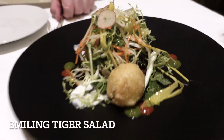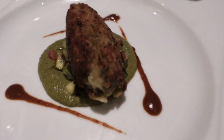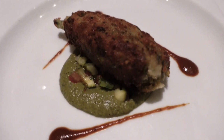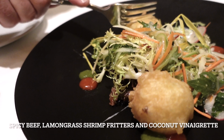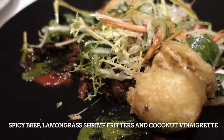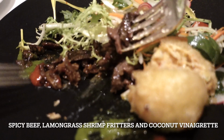Excellent. Spice-baked spicy pea shrimp fritters with coconut lime vinaigrette and sriracha. Thank you. That's a zucchini flower. Just a flower. Yeah, pretty cool. Okay, here we go. Try the fritter. It's a shrimp fritter. Oh wow. Mm. Wow, it's really good.